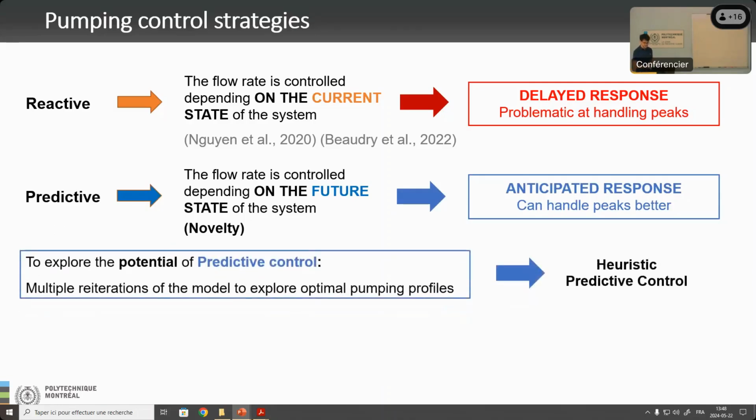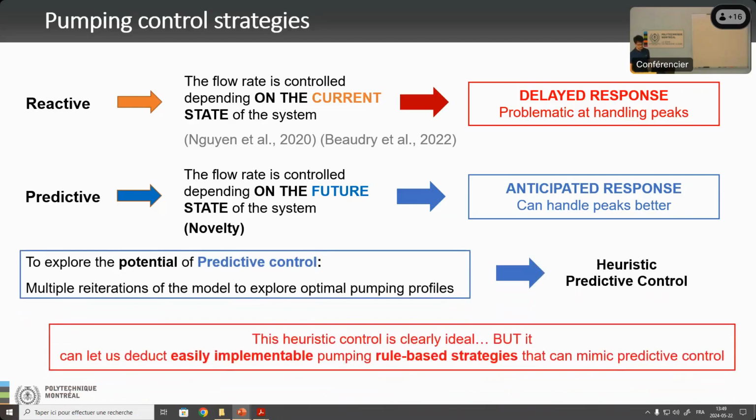So in this work, I try to explore the potential of predictive control through something we call heuristic predictive control. This just means that I took a quite accurate model of the system, and I iterated it multiple times until I found an optimal pumping profile. This is not really a control system that is realistic and can be implemented, but we can try to understand from this optimal pattern what the possible rules and types of controls are that we can apply in the system in an easier way. So we can try to deduce some rules and then use them more easily in the school.